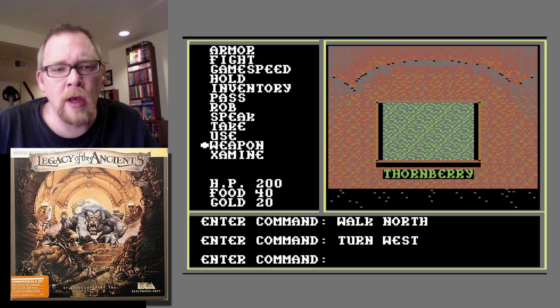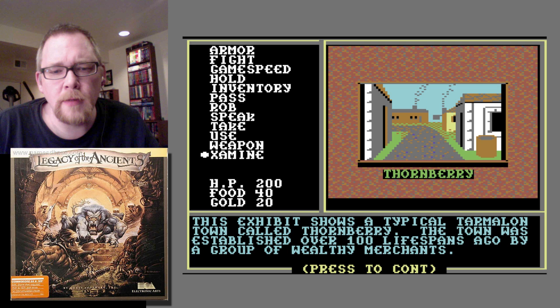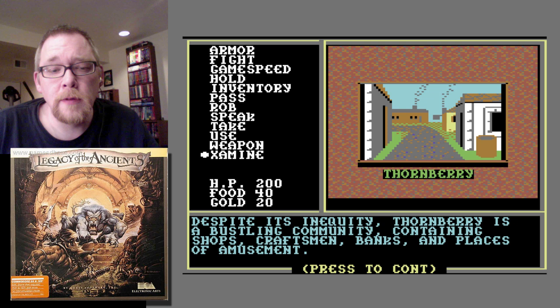And here's another green. I want the jade coin, and this will probably just be a portal to a town. Okay. A little bit on the history of the town. It's rich and the poor. Okay. Yes, let's go to Thornberry. Oh, good. Gold.